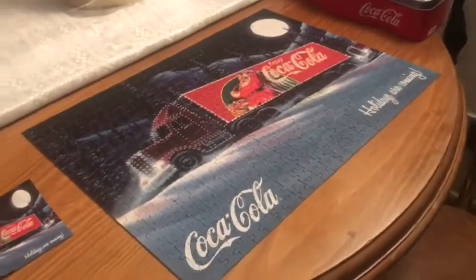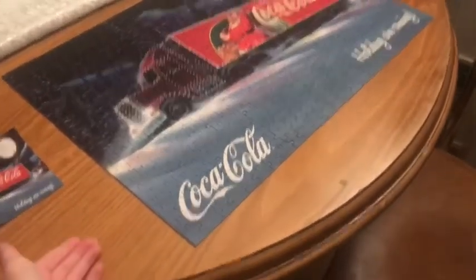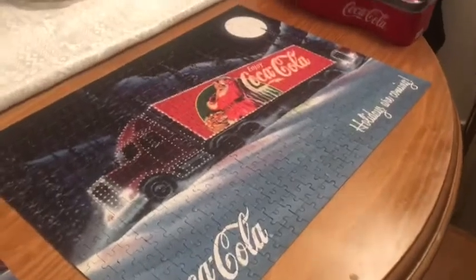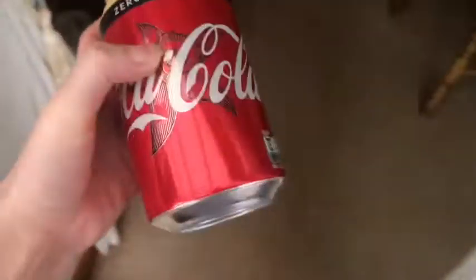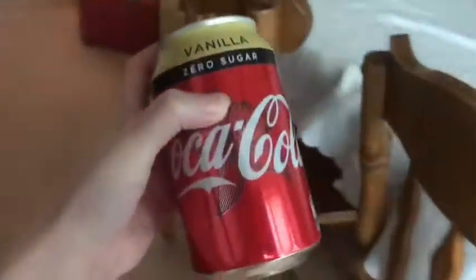And this is the cute little bag I came in, which is never going to come back into again. But there we are. It's done. It is done. 7 days later. Brie is done. This is the best flavour of Coke, I don't care. Vanilla Coke is absolutely peng.